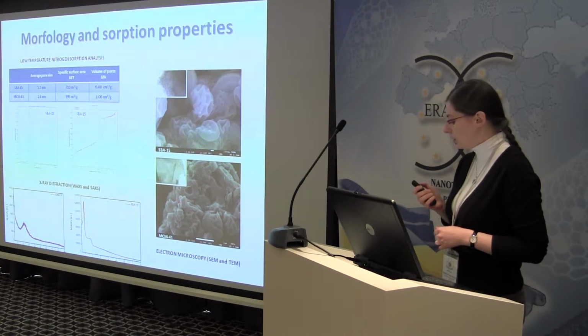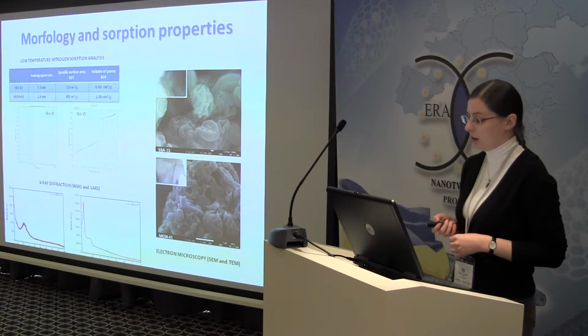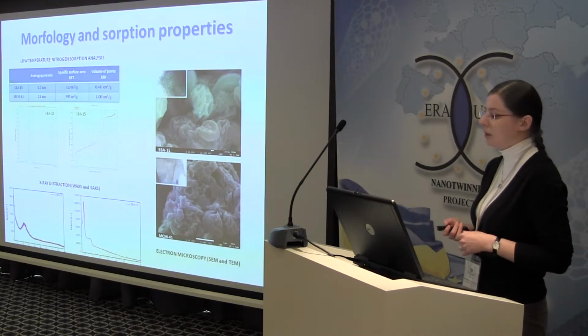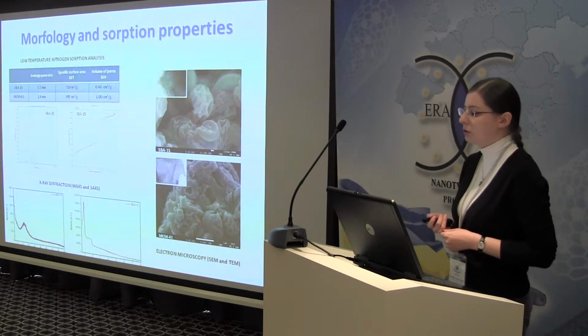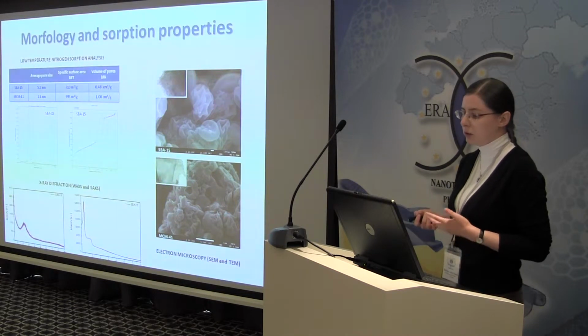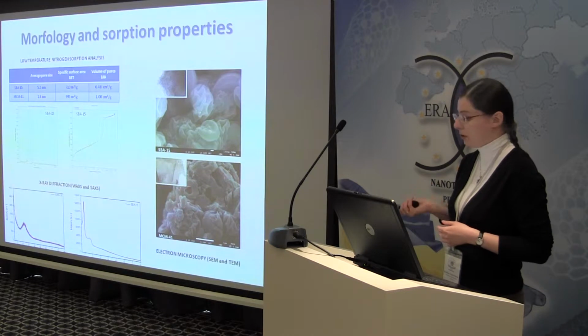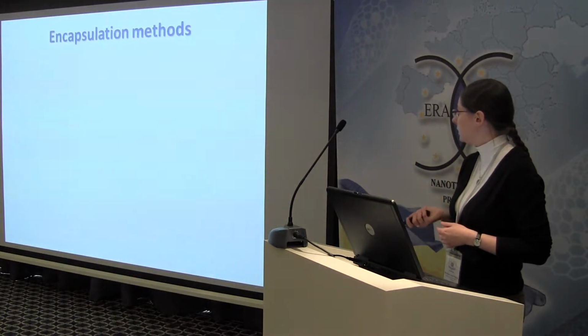What is important here, as you can see, the surface of these materials is very, I would say, complex. So during the encapsulation, it is important to take into account that most of the drugs will be localized at the surface, and we must get rid of them during the synthesis.